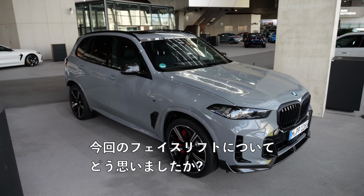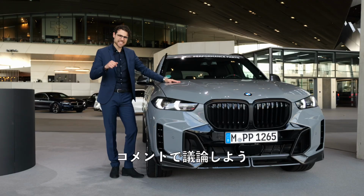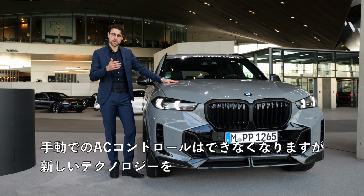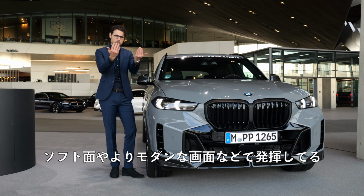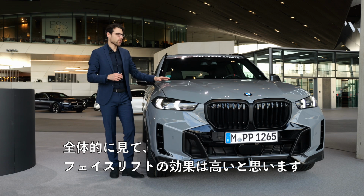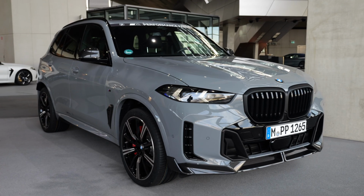So what do you think about these facelift changes? Let's discuss in the comments. Yeah, we lose the manual AC control, but we gain a newer tech, software-wise, and also this more modern screen and so on. So it's definitely pro and con, but I think overall the facelift works very well.